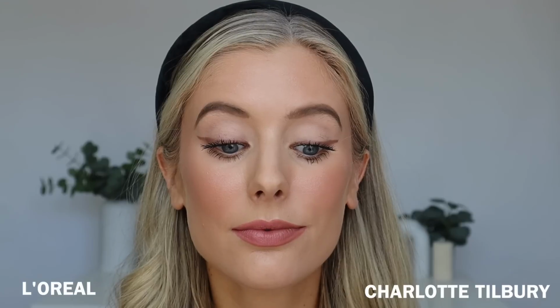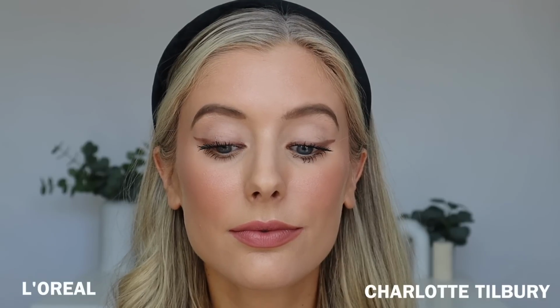And also a bonus to the L'Oreal lipstick is that it actually has a little bit more of a creamy finish on the lips, whereas Charlotte Tilbury Pillow Talk is matte. It's a very comfortable matte. It feels amazing. It's not drying whatsoever, but it also doesn't have any sheen to it. So if you're looking for a lipstick that has such a similar color, but is a fraction of the cost and does have that sheen, then you're gonna love L'Oreal.